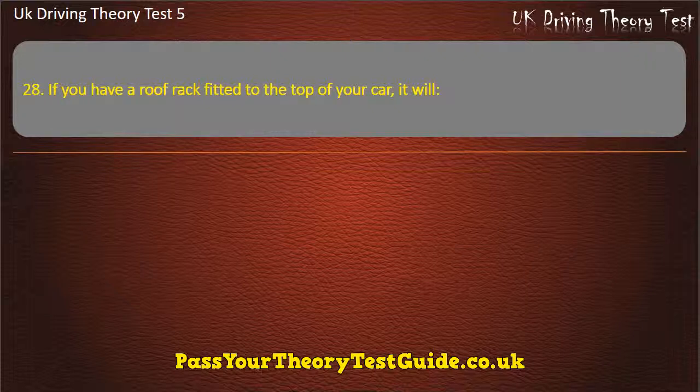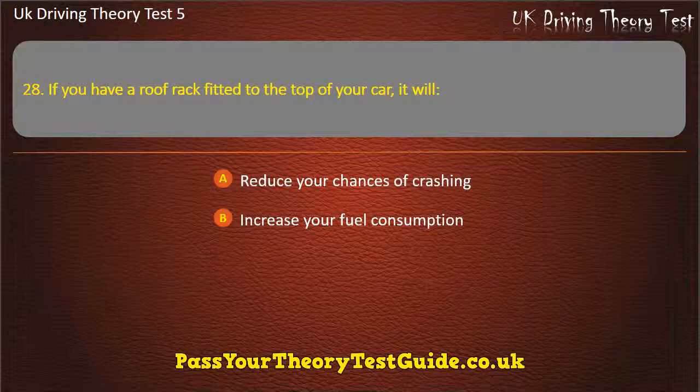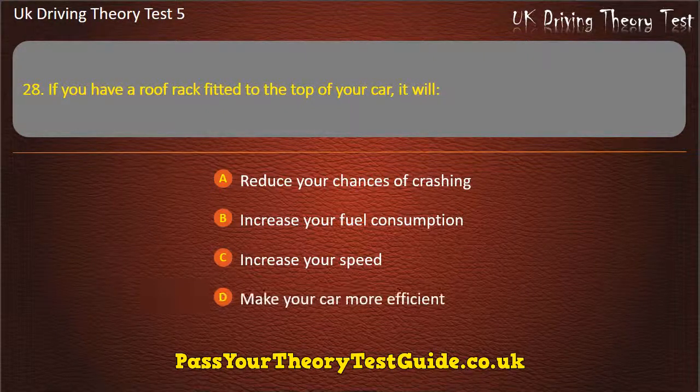Question 28. If you have a roof rack fitted to the top of your car, it will reduce your chances of crashing. Increase your fuel consumption. Increase your speed. Make your car more efficient. Answer. Increase your fuel consumption.